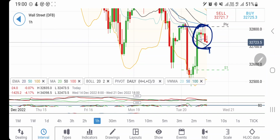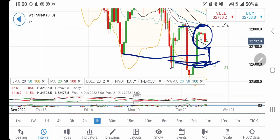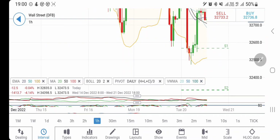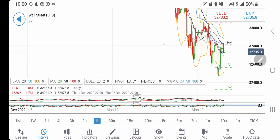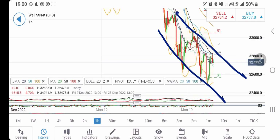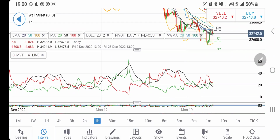If it breaks past 32,700, further bearishness might bring it towards 32,600 levels, which is definitely going to be a very good support level, and then below that 32,500 levels. These two levels are certainly going to be a very good support. And if you look at the hourly charts here, see, this is how US30 has behaved. Hence it needs to break out of this zone at 33,000 levels. Then you can confirm that there is bullishness here.